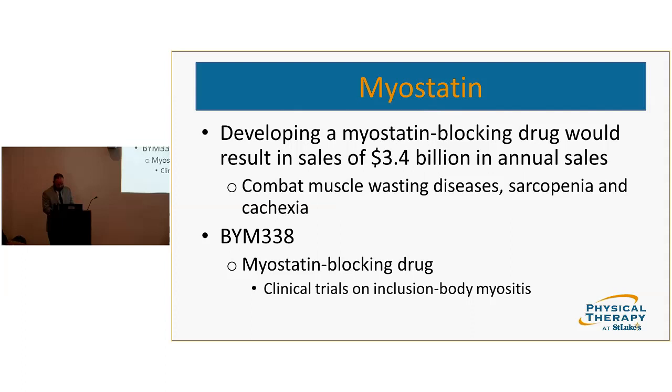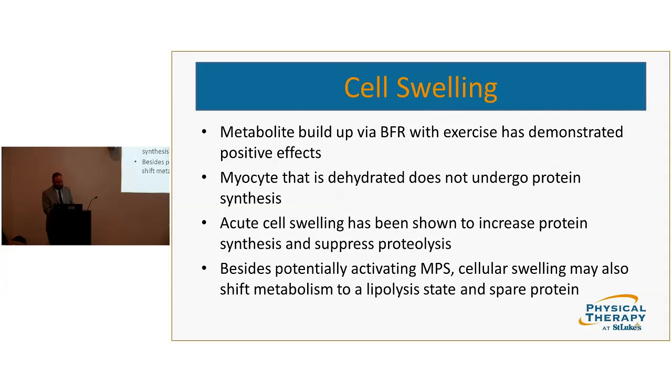The last theory that we'll touch upon is cell swelling. Basically, metabolite buildup via blood flow restriction with exercise has demonstrated positive effects. The myocyte, which is a muscle cell, when dehydrated does not undergo protein synthesis. However, acute swelling has been shown to increase protein synthesis and suppress proteolysis. Proteolysis is the breakdown of protein. Besides potentially activating muscle protein synthesis, cellular swelling may also shift metabolism to a lipolysis state and spare protein. Fat breaks down and produces more energy than protein, so it would be another great way of implementing this into our practice.